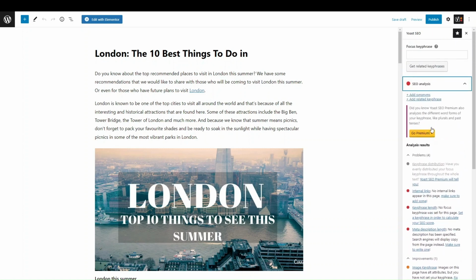Because we haven't added in a key phrase yet, a lot of things are red. Key phrases are basically words or phrases that you want this specific post to rank for. So if you're writing a post about traveling in London, then maybe the key phrase would be traveling in London or traveling or London, and things like that. It's really important that you add in a key phrase, because then it lets Google know what this page is going to be about, and it'll help this page rank in search engines for what you want it to rank for. It's essentially the main search phrase that you want this post to rank for.